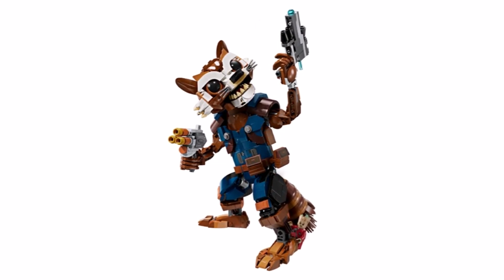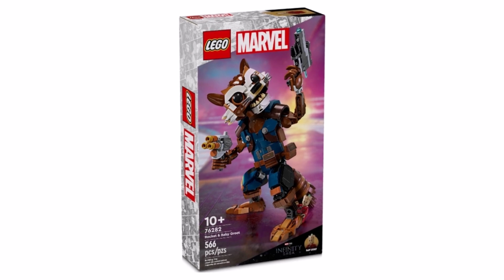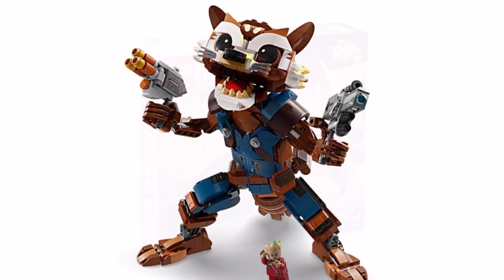This one I think it'll be a set where you either love it or hate it. I don't think many people will pick this one up. I probably imagine a lot of you are going to be waiting for a sale, but nonetheless if you are a fan of Rocket and also Groot, and if you have the other Groots and all the buildable characters they do, I'm sure you'll be buying this one to display next to it.